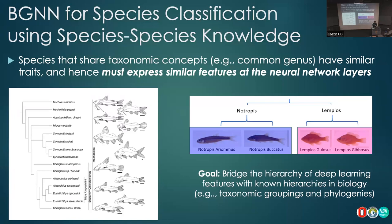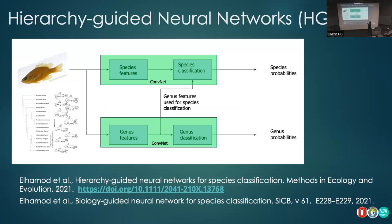All right, so can we bridge between the two? So, straight up, try it. Let's do classification without the taxonomy, and let's add the genus, just one layer, just as a proof of concept, genus features. One level of hierarchy up in taxonomy from species, and add them for species classification.